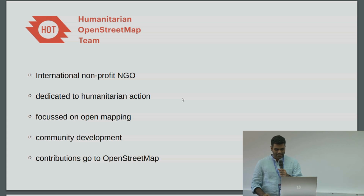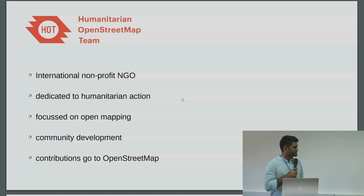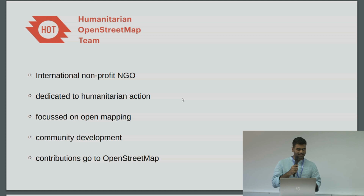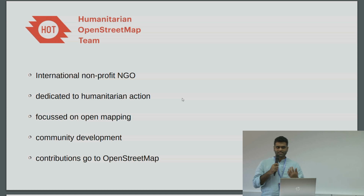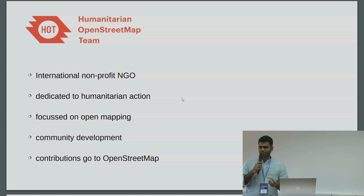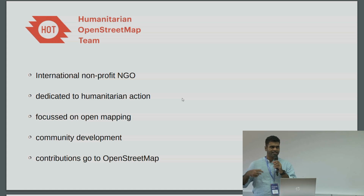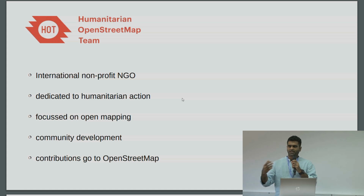A brief introduction about Humanitarian OpenStreetMap Team. It's an international non-profit NGO dedicated to humanitarian action. Most of its work revolves around collecting open data and helping people contribute to open mapping efforts, and all of its data usually goes into OpenStreetMap. HOT also has a mandate to support community development and community organization around geospatial. That's the primary mandate. But HOT also does training and other activities to support the community and overall support the mission of OpenStreetMap itself.